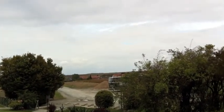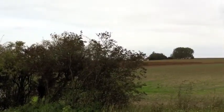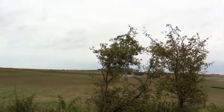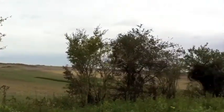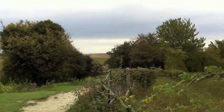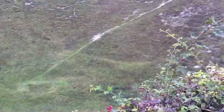1916, Commonwealth mining engineers mined under this front line area where the Germans were, and blew it up basically. So as I pan round, hopefully you will see there is one very deep crater.